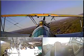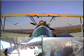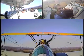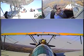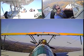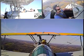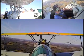Perfect. Now here's something I haven't told you yet. Anytime you do a turn in the airplane, you always lose a little tiny bit of lift. So what happens when you lose lift? Well, the nose falls. So you want to gently bring the stick back just a tiny, tiny bit in a turn.